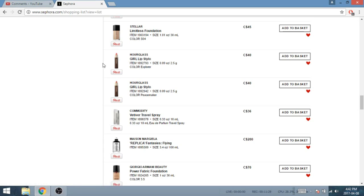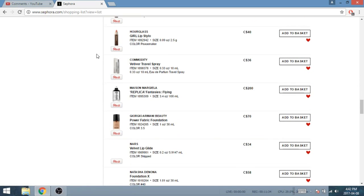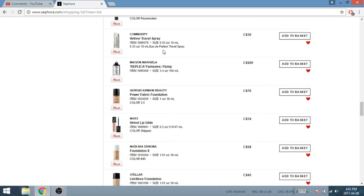So who knows if I'll be able to swatch it in store or not, but I really do want to get another one of these. I have no idea what this is, why it's on here. It probably said it had patchouli in it or something, and so add to cart. That's kind of my MO. But yeah, the Commodity Vetiver Travel Spray, who knows?